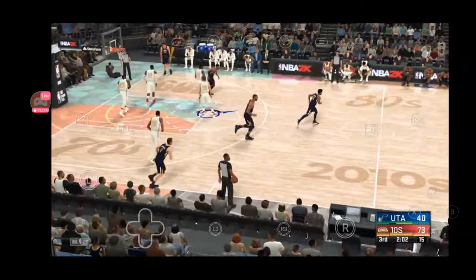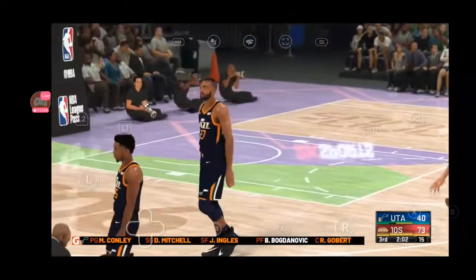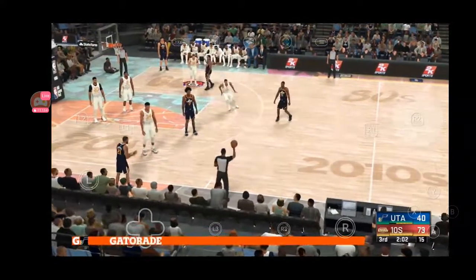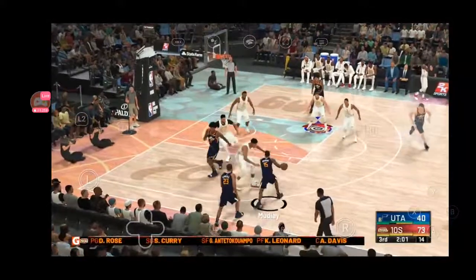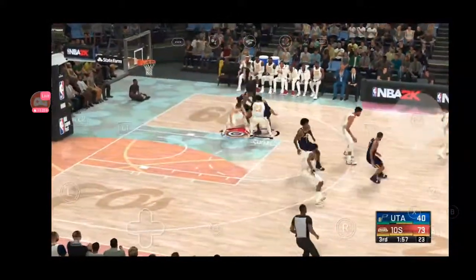And you love what Bojan Bogdanovic has done to round out his game. Worked very hard to become a complete player. So Utah going with an almost entirely new group here. Ed Davis is checked in for Rudy Gobert. O'Neal comes in for Joe Ingles. Jordan Clarkson, he's checked in for Mitchell. And Emmanuel Mudiay subbed in for Mike Conley.